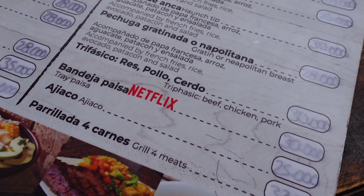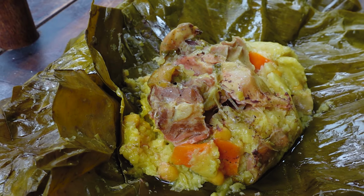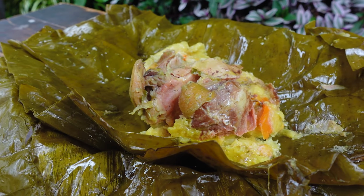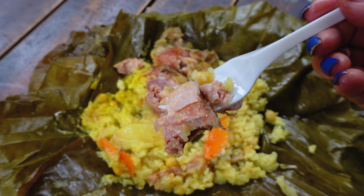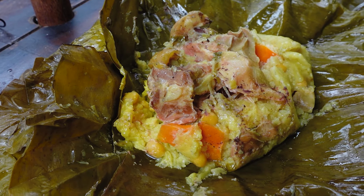If you watch the Netflix series, you will know that there were two sisters who were making bandeja paisa and then also Tamal Tolimense. And so tamales in Bogota really change from region to region. Each region, when you eat it, is really using the traditional techniques and the traditional ingredients from that region. Here, it is a very common tamal to try, and it is with masa, which is corn. And in this one, I can see we've got some pork, some pork skin, some onion, some potato, some carrot, some corn.